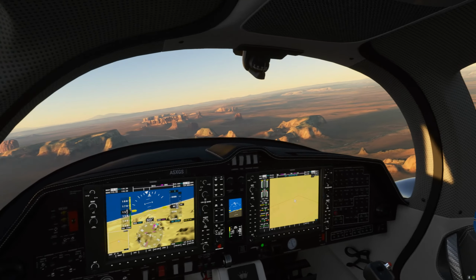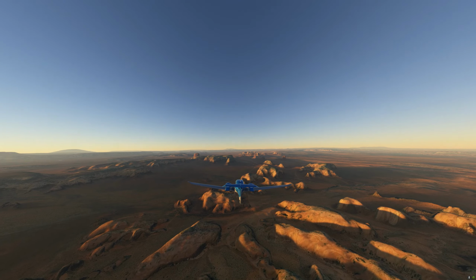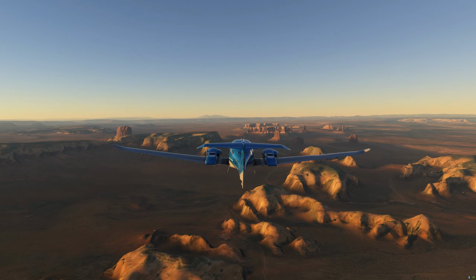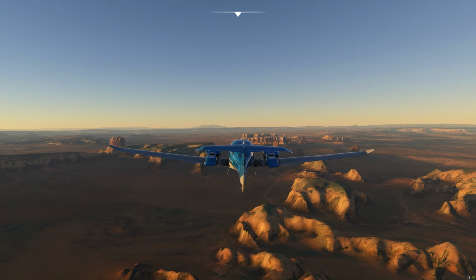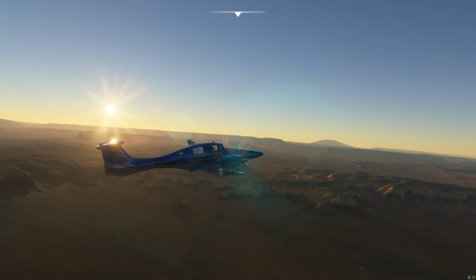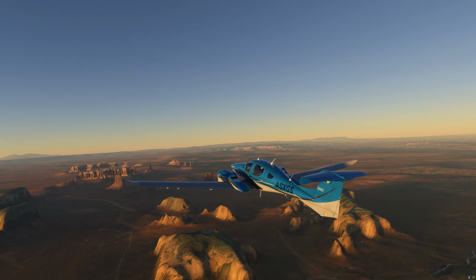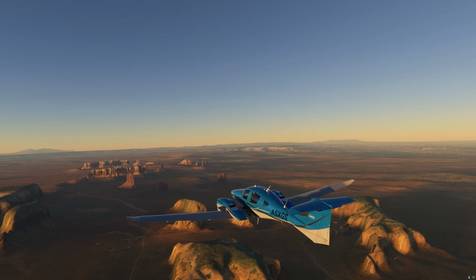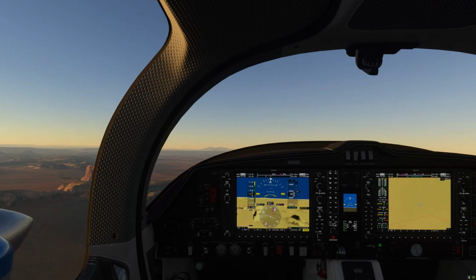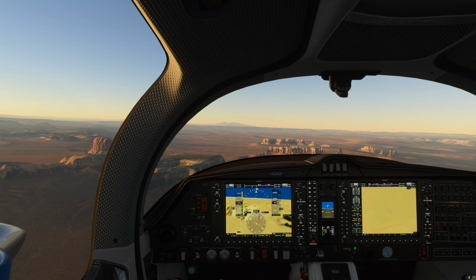So, one more pass over the really awesome monuments. And the sun's starting to go down. I need to get to the airport I'm going for near Mexican Hat. A mining airport is a dirt strip, so I need to get there before dark. And it's right along the highway. I still want to circle these monuments though. It's so gorgeous. Sim gorgeous.